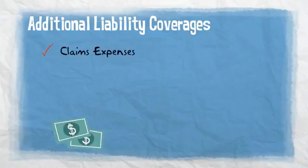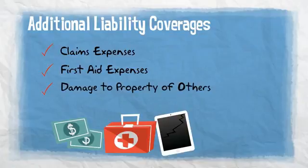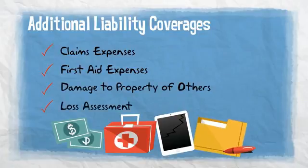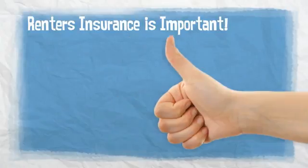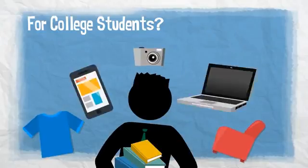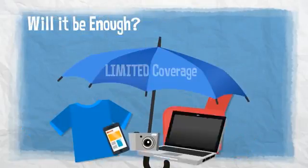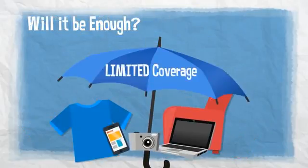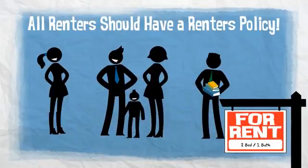Additional liability coverages under a renter's policy include claims expenses, first aid expenses, damage to property of others, and loss assessment. While renter's insurance is an important coverage for anyone who rents their home, it's a common misconception that if a renter is still in college, their parents' homeowner's policy will cover their belongings if the unthinkable happens. While there may be limited coverage for this personal property, the truth is anyone who rents their residence, including college students, should have a renter's policy to protect their possessions in the event of a loss.